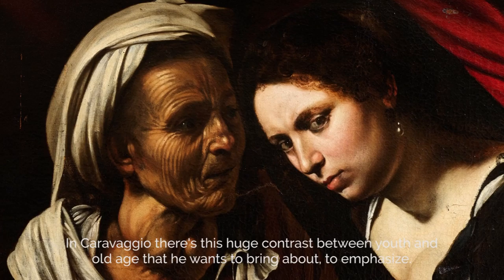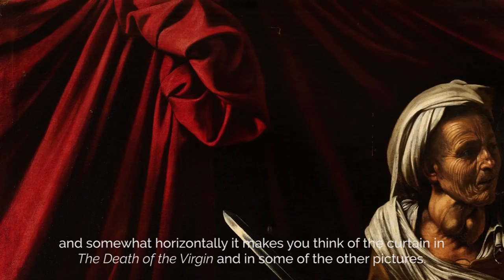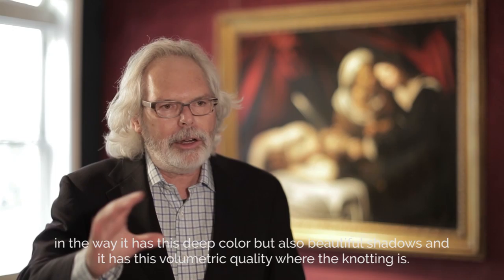The red curtain is a tour de force in this picture. The kind of knot that he's created and the way everything moves vertically and somewhat horizontally, it makes you think of the curtain in The Death of the Virgin and in some of the other pictures, but maybe this one is even the greatest of the background curtains in Caravaggio's pictures. It's absolutely virtuosic in the way it has this deep color, but also beautiful shadows, and it has this volumetric quality where the knotting is.